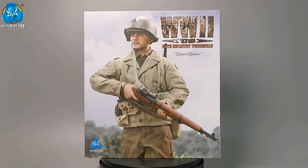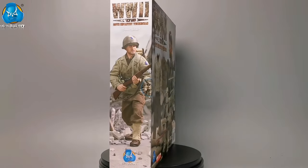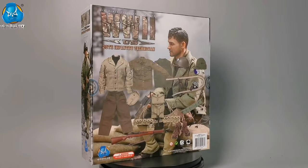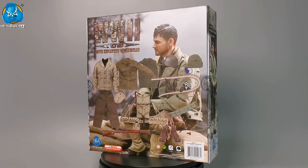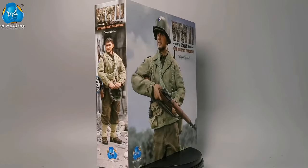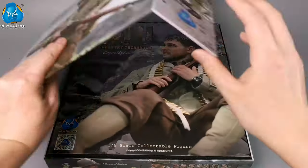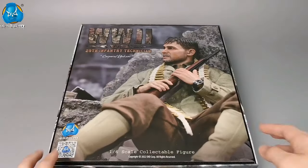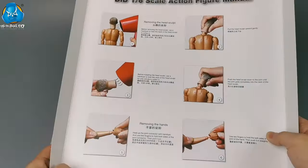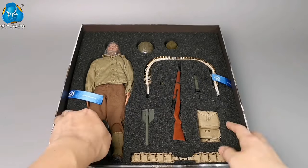We proudly bring you Corporal Upham, a technician sergeant of the 29th Infantry Division, who fought alongside the Rangers in the Normandy landings. In this video, we take a look at what's inside and how to assemble him. The backdrop is the forest at sunset. Under the instructions, you can see the full set of Upham.